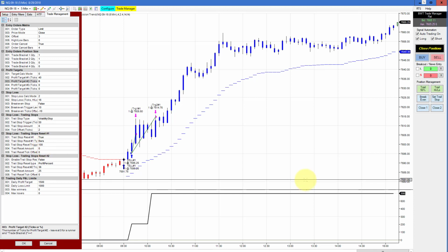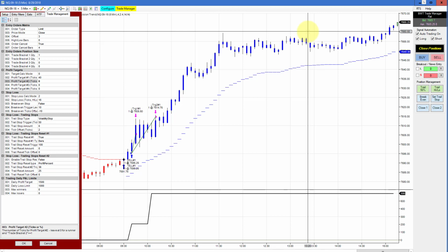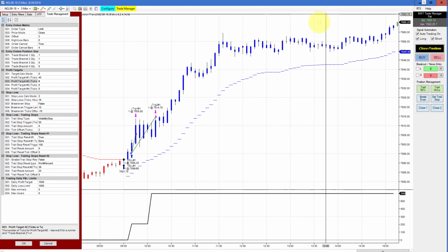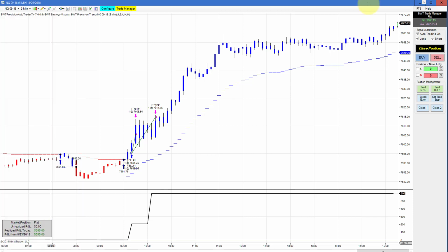And then here I'm trailing by volatility stop at 50 ticks, and then at 100 ticks I'm trailing by 0 bars. This move went 75.80 to, well, 75.60. So just under 100 ticks, but still definitely I'm going to take this off and let it be a runner.